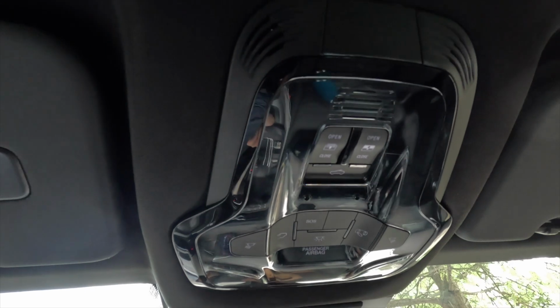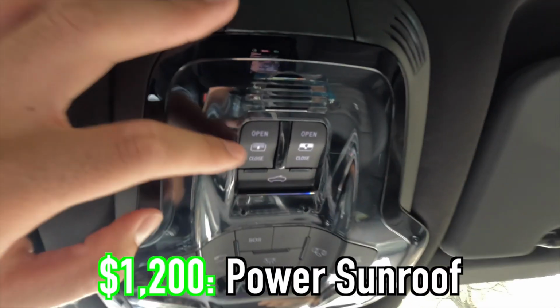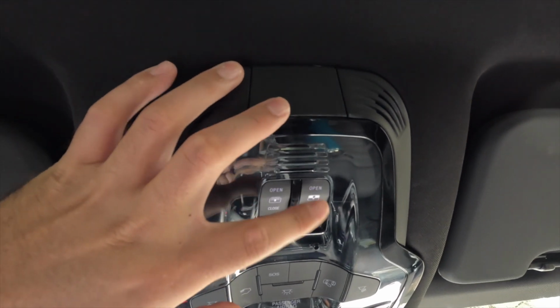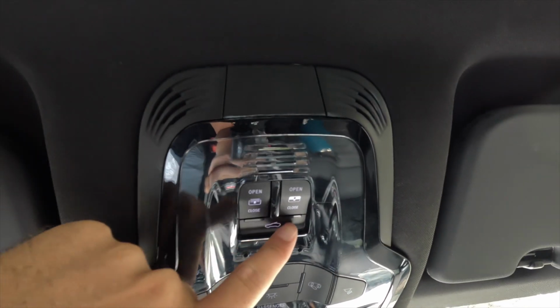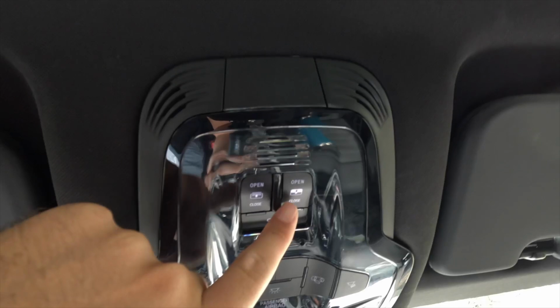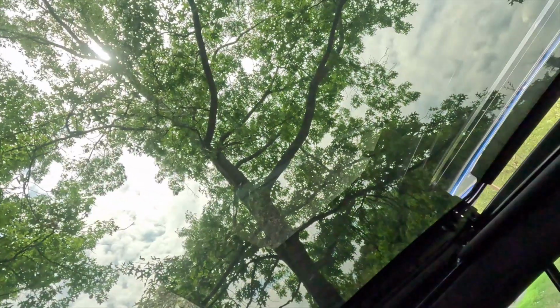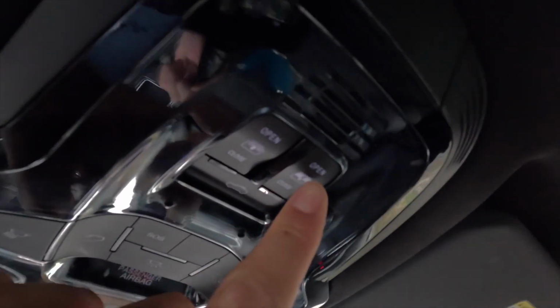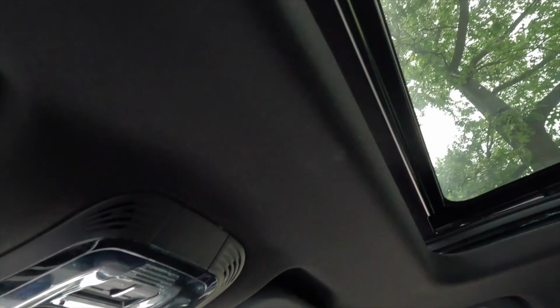Now this particular one's been optioned with the $1,200 sunroof, so you can open up the shade by clicking on that, and then you can also slide the sunroof with these controls here, and you can tilt the sunroof by pushing on that right there. So I'm going to tilt it, I'm going to push on that, and you can see the sunroof will tilt open. Press that button again and it will close right back up. And then if you click open, that is going to slide the sunroof open. And while that is going on, I'm going to show you this.